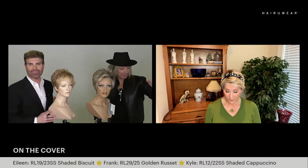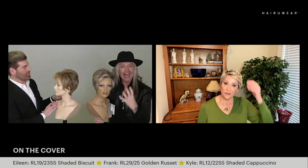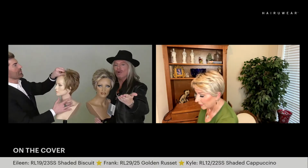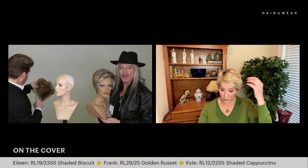Like one of our lovely people just said about the grays, this would be incredible in gray. A classic style, but also like with Eileen, now in that really fabulous blonde, it looks very trendy and modern and funky. So I think this is going to be a great one for us.